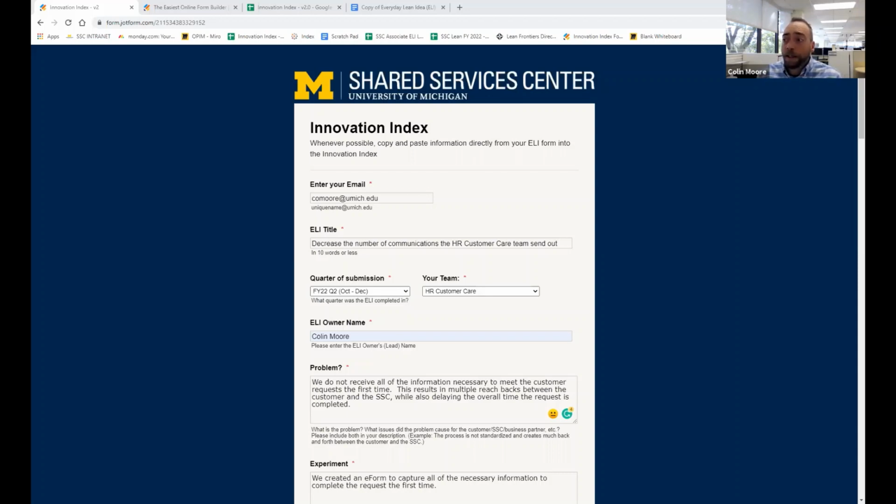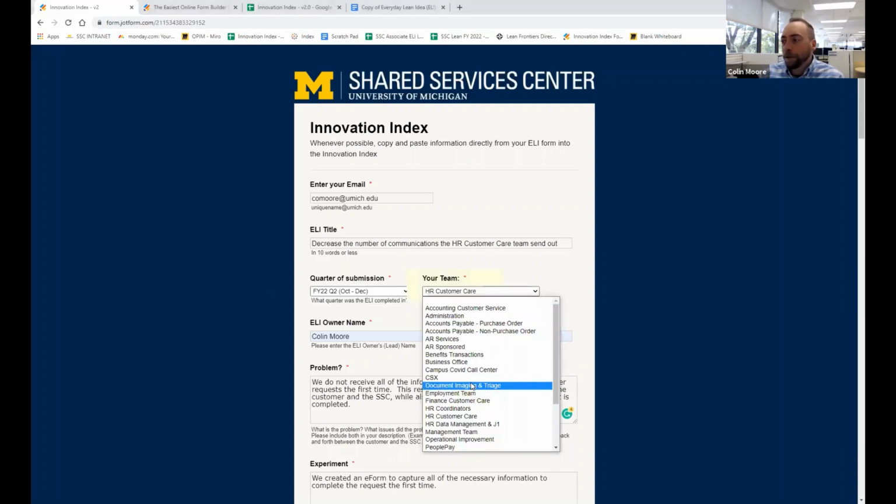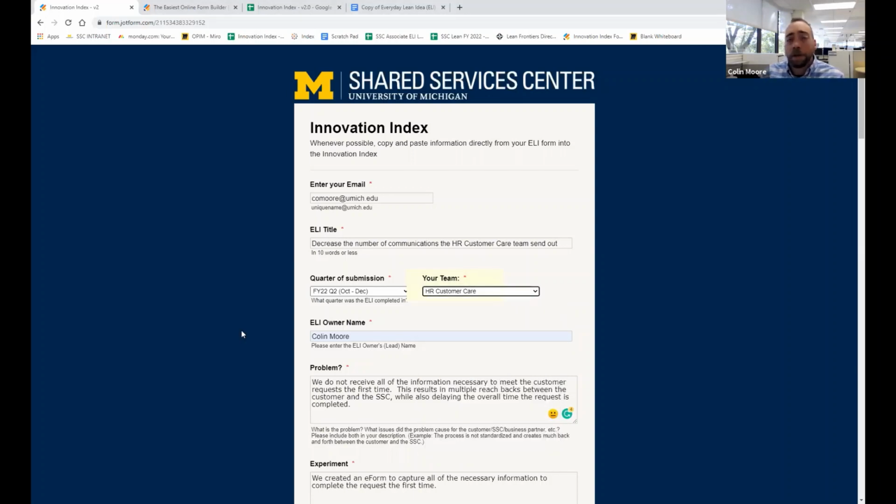So for this example, one of our teams, the HR customer care team, which handles a lot of the phone calls, kind of the initial triage team for our HR transactions, let's say they wanted to decrease the number of communications that they were having to send out to the customers. So they just title that. They would select which quarter they completed the improvement in, select the team, and we have here all 26 teams currently at the Shared Services Center that they can select. We capture the owner of that improvement just for tracking to see if there's a trend, whether it's associates or supervisors, managers submitting. But then from there, like I said, it can just be a copy and paste from that Eli form over to the Jot form.